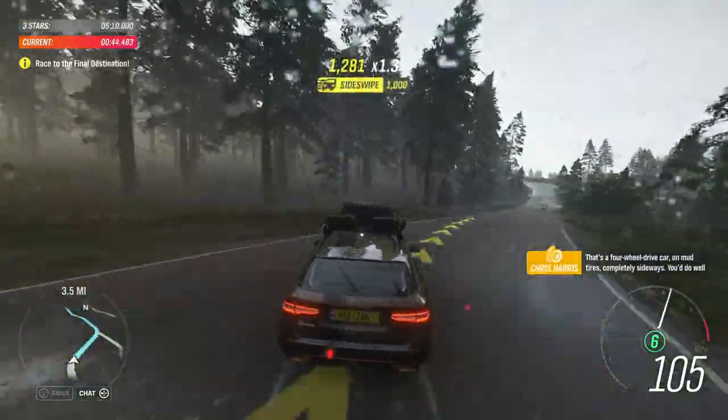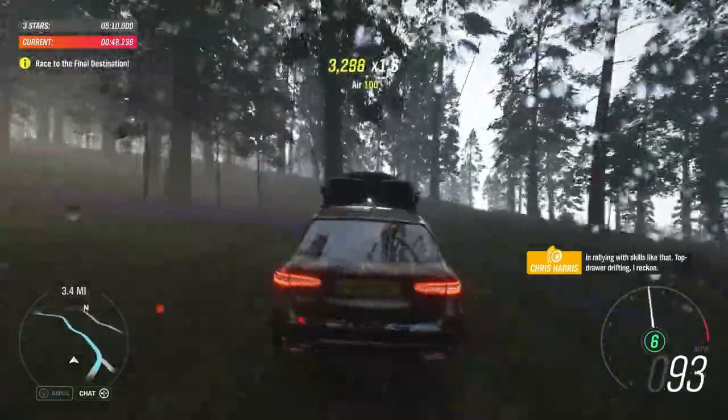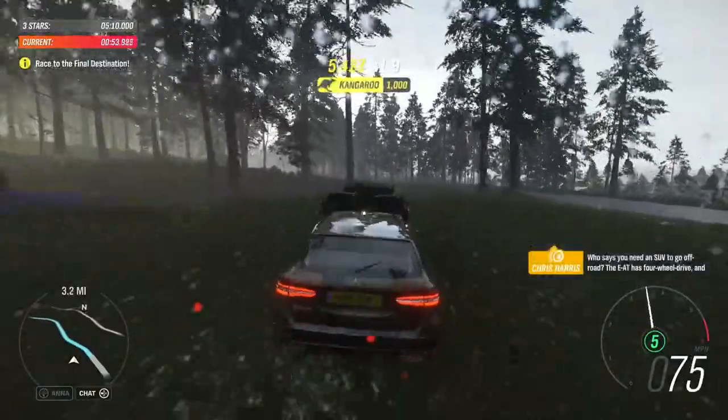It's a four-wheel drive car on mud tyres completely sideways. You'd do well in rallying with skills like that. Top draw drifting, I reckon. Who says you need an SUV to go off-road?